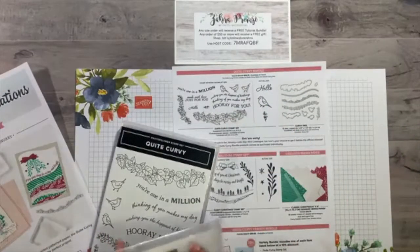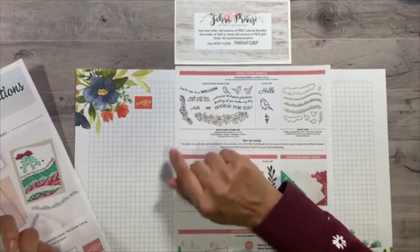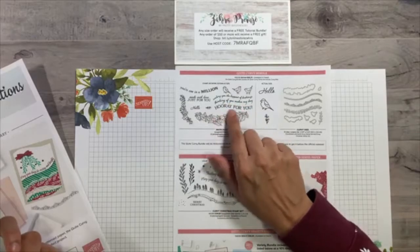They coordinate really nicely with this stamp set here called Quite Curvy. And what I love about this stamp set is that it can be used for any occasion. So you've got your 1 in a million, made with love just for you, hello, wishing you the happiest of birthdays, that's my favorite, thinking of you makes my day, and hooray for you.